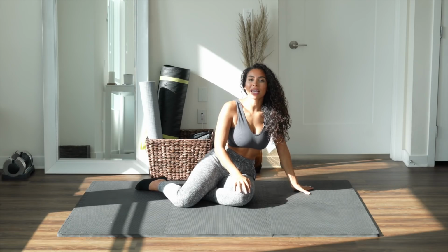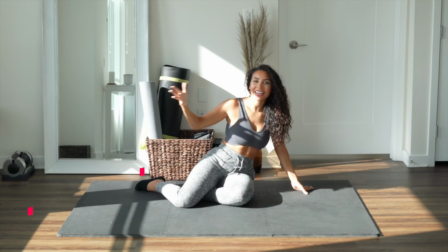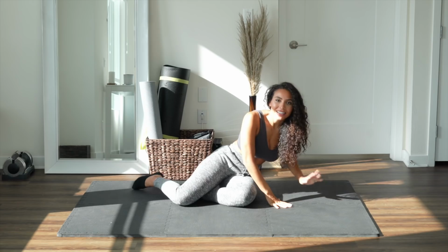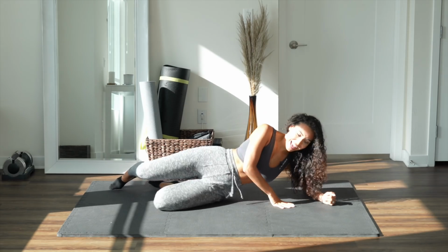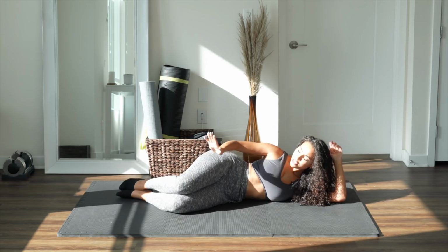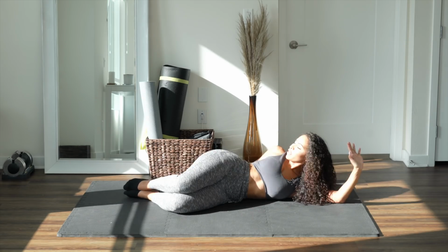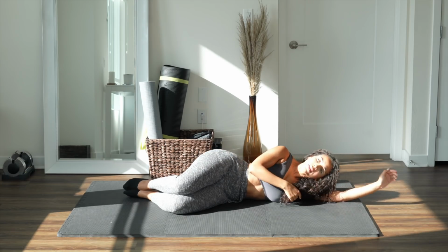So next up we have clamshells. And I also want to apologize, the sun is setting and it is directly in my face right now, giving me a crazy glow. But anyway, so we're gonna start on our side. Our knees should be stacked on top of each other and at a 45-degree angle. So heels directly below the glutes.